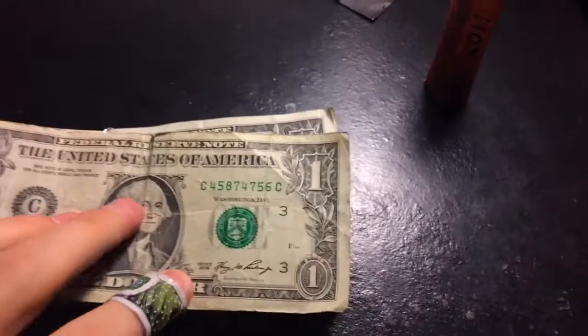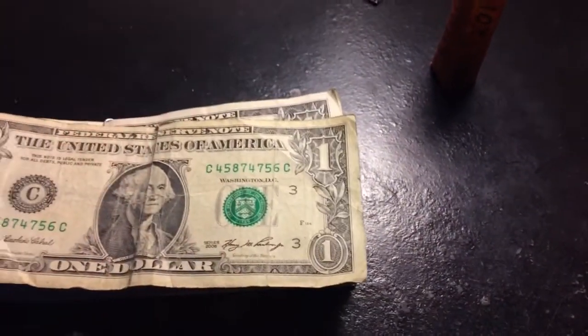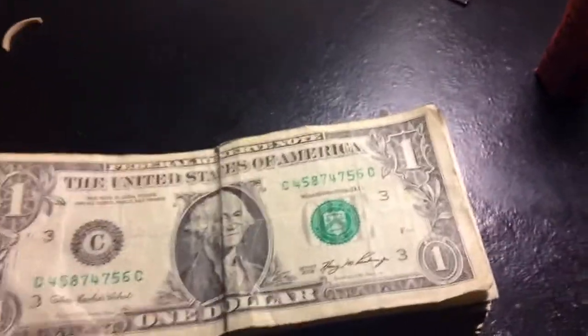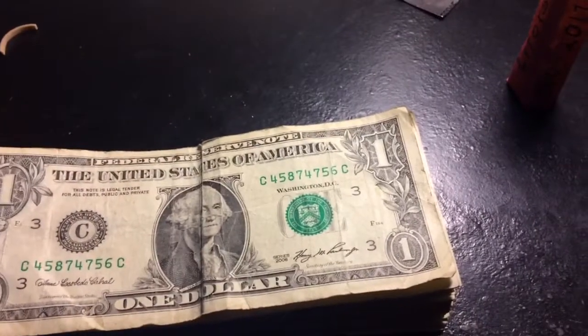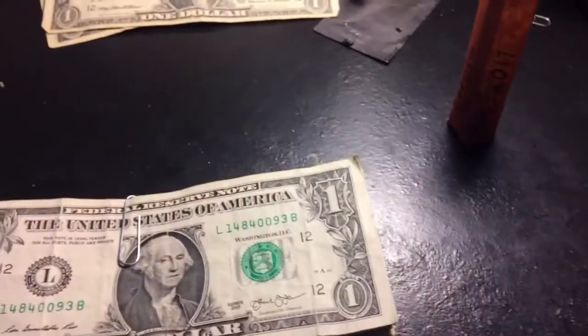2006. Not sure I'm going to keep this one, but I'm going to put it in the pile because it's 2006 and I keep the best one. CC 45874756. Rough shape.